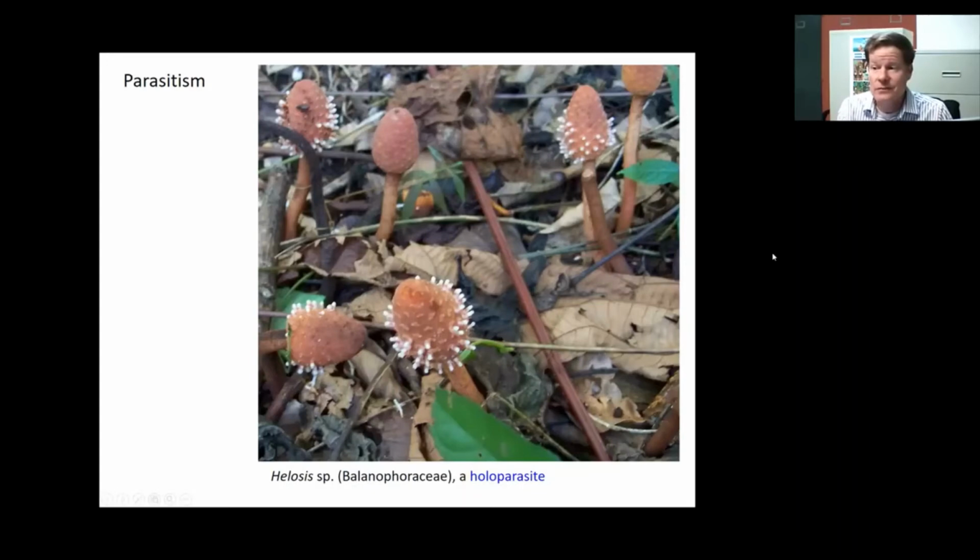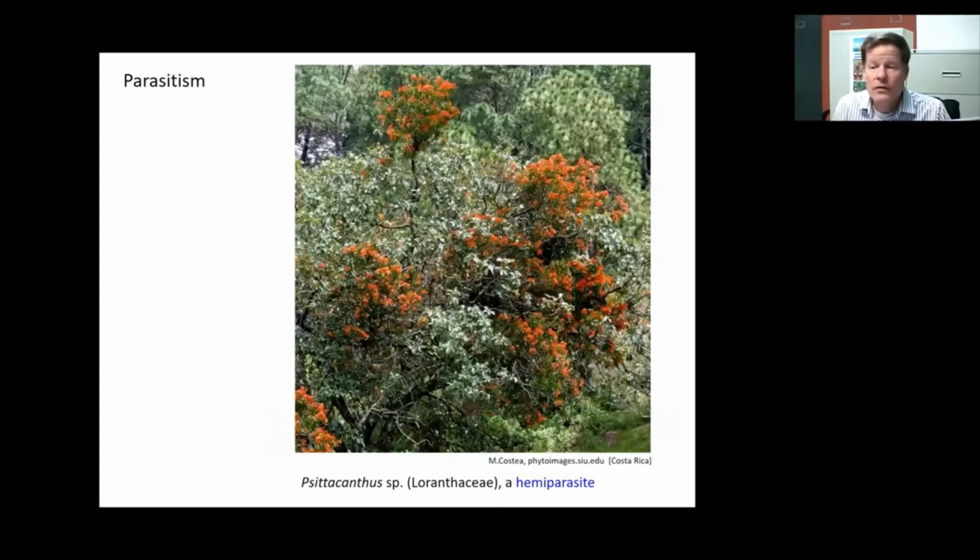and yet not have chlorophyll. Now, there is another set of parasites, and I remember seeing both Hylosis and this genus in Peru when I was there. The parasites are these plants that have the orange flowers. These are not epiphytes. If you follow them down, they make a direct connection to the host tissue and they invade the host tissue. And what we find is that these parasites have green leaves. They photosynthesize, yet they do derive some of their nutrition from the host. So we call these hemiparasites.